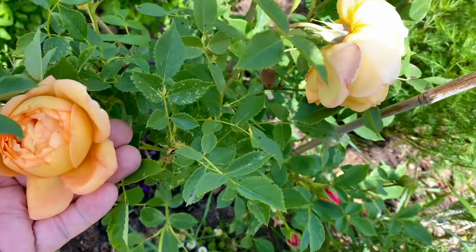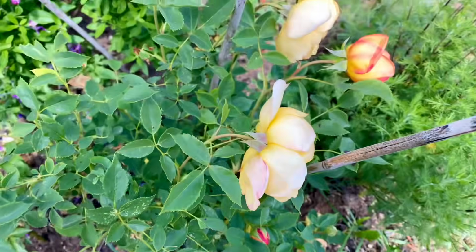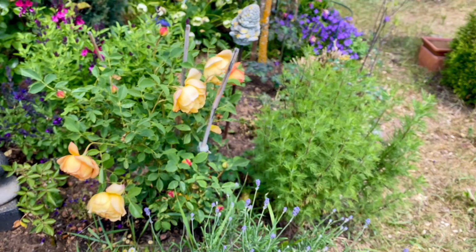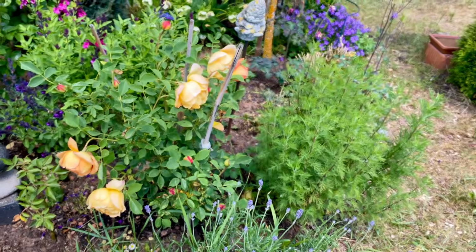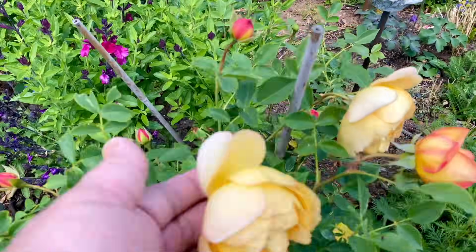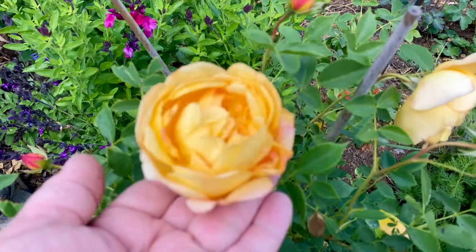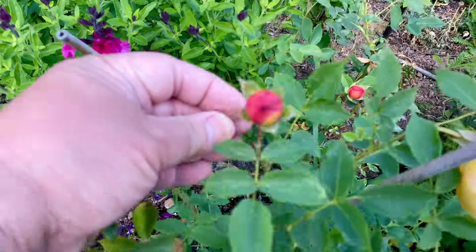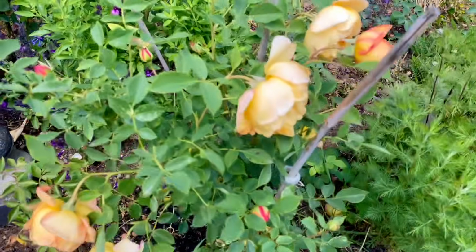It's the third year in my garden, and I'm not sure if this is a normal growth. She is facing the sun, but I'm happy to welcome her and see her in her first flush. Lady of Shalot from David Austin.